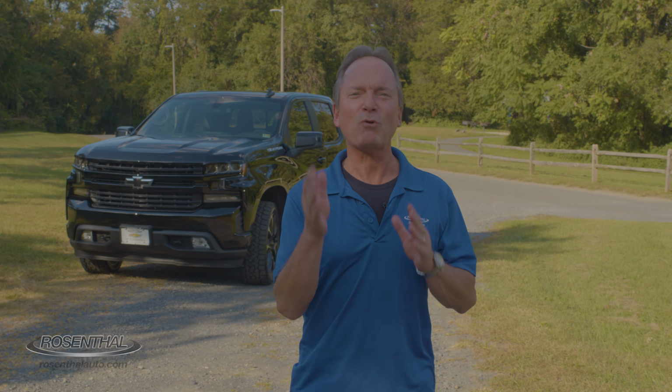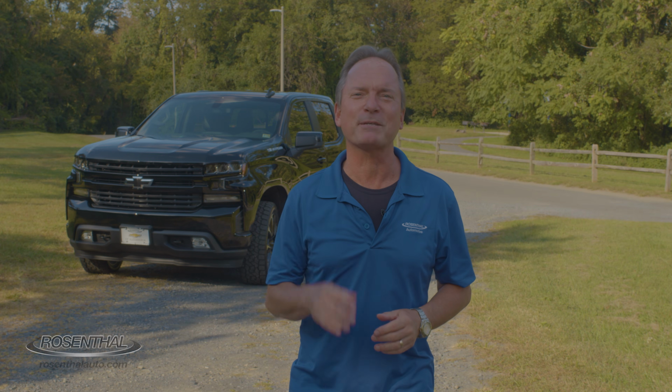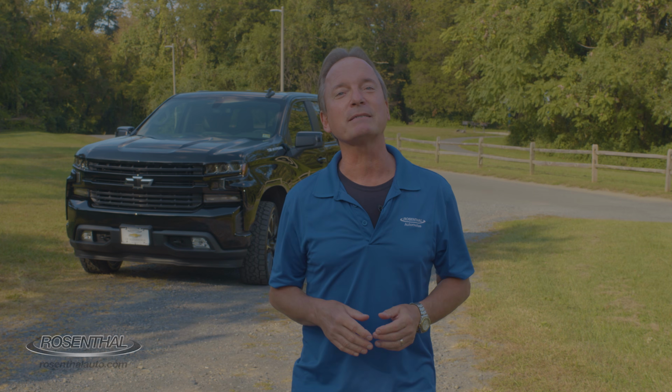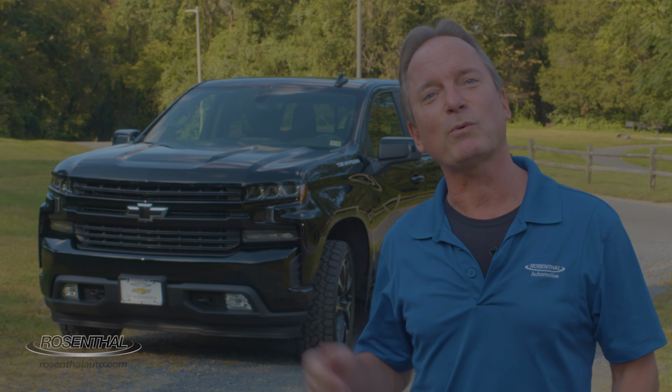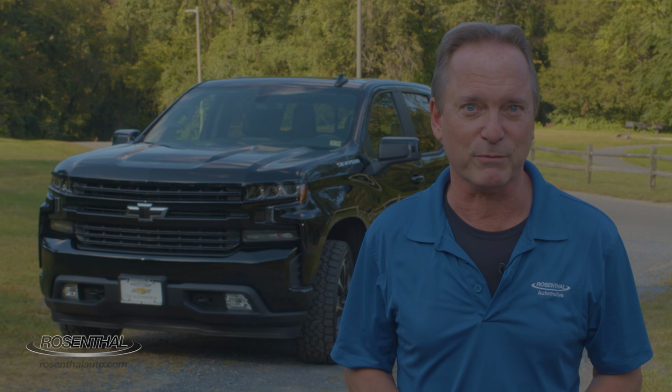I've got a great idea. Let's talk trucks, shall we? Why? Because trucks give you so many choices to personalize and customize either your daily driver or your daily work vehicle. Let's take the 2021 Chevy Silverado, for example.